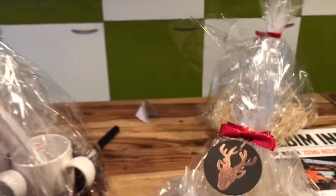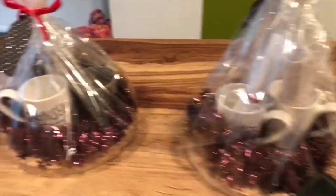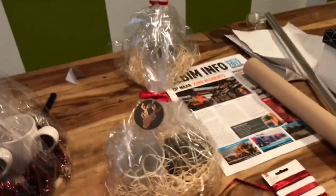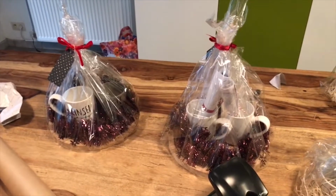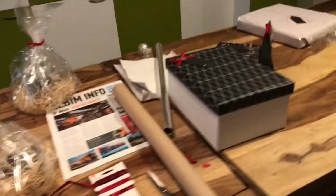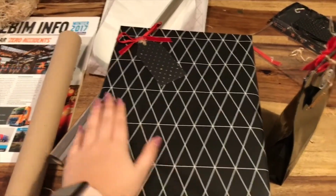I have one of those over there, and then we have this one. So these 2 are for my parents, and they have a little bit of a fancier packaging than these 2 because I didn't have enough money to buy all the wooden things for everybody, but I think it looks quite nice with the hay or straw, whatever it is. So then I have this box. I think I already showed you, but I'm just going to show them anyway. So it's just this box and I wrapped up the top. Yeah, and the rest I already showed you.